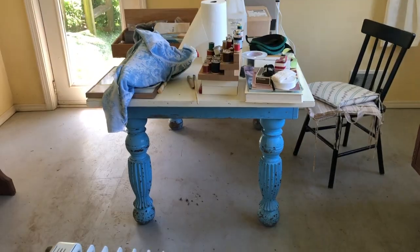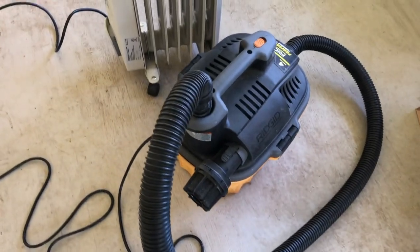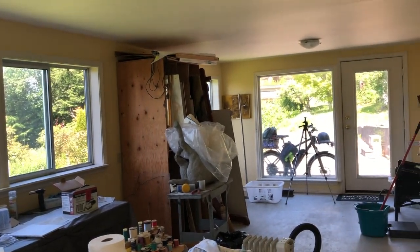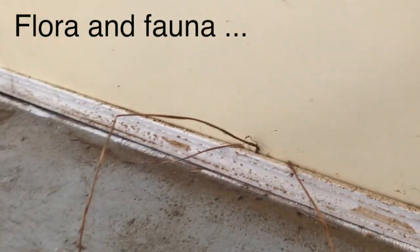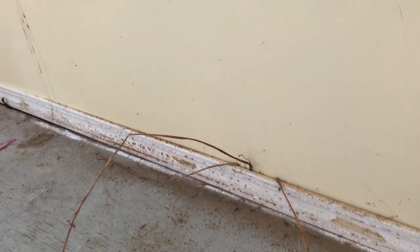Look at those legs. So I've got a nice primary work desk there. I've been vacuuming. There's a view from the other side. So it's going to be fun getting this together and seeing what it could be. Extra surprise. Some kind of plant's been growing up through the woodwork, and it didn't make it. Wow.